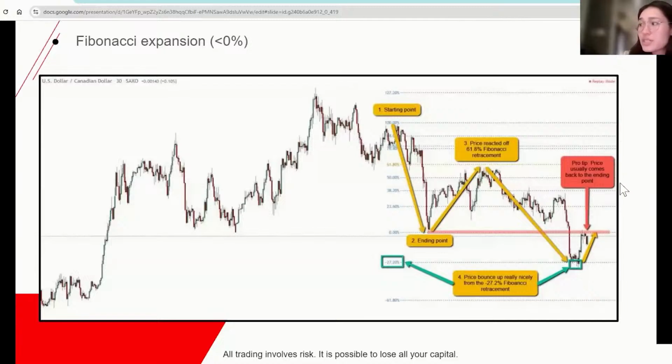Okay, a pro tip is that price usually comes back to the ending point. Ending point is basically the first swing low of your shape.